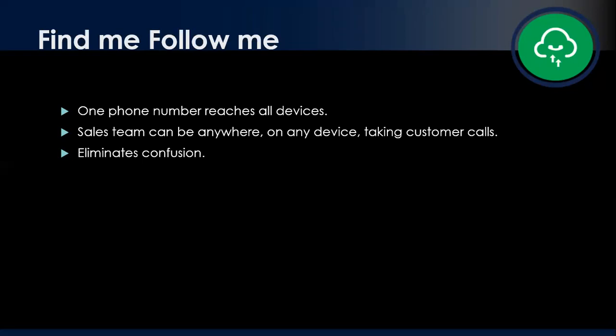So to the customer, it feels like they're just calling their desk, they're always accessible, when in reality, the salesperson could be in the car on the way to the next meeting or at home finishing up some work, but they're not having to dig out their cell phone or their home phone. They can just call one number, and it eliminates a lot of the confusion and provides a more professional experience for the customer.